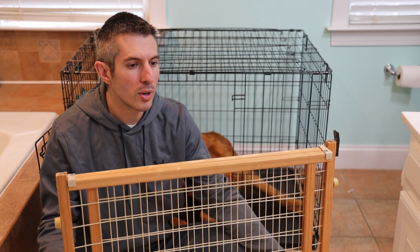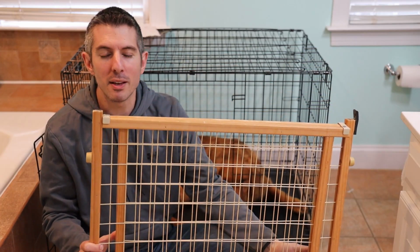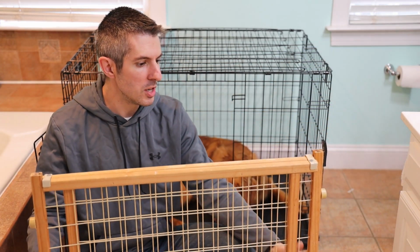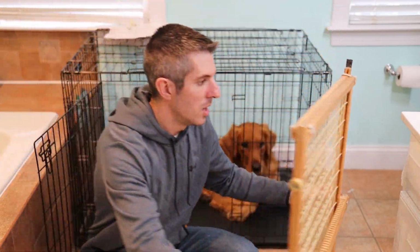I have small kids, so I naturally have a few of these baby gates laying around. These ones you can get for like 15 bucks off of Amazon. It's not a big deal. It's just the scissor type that expands and contracts.